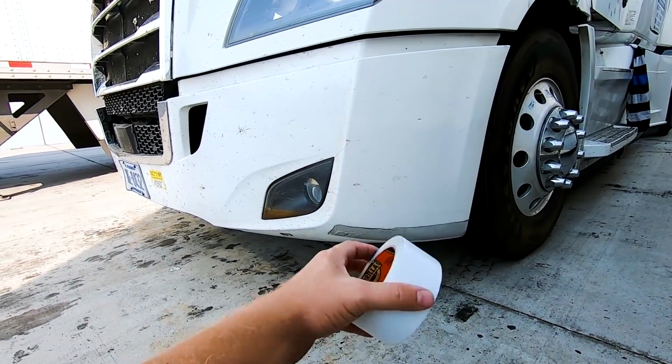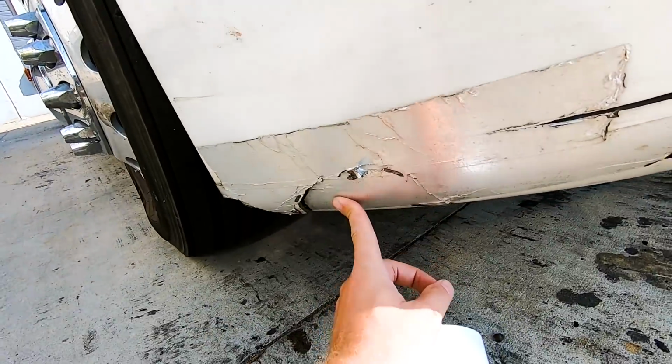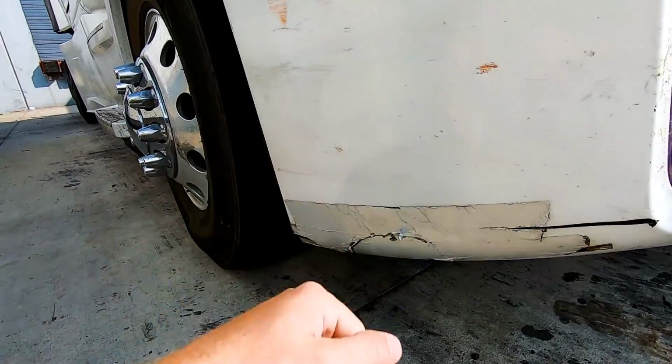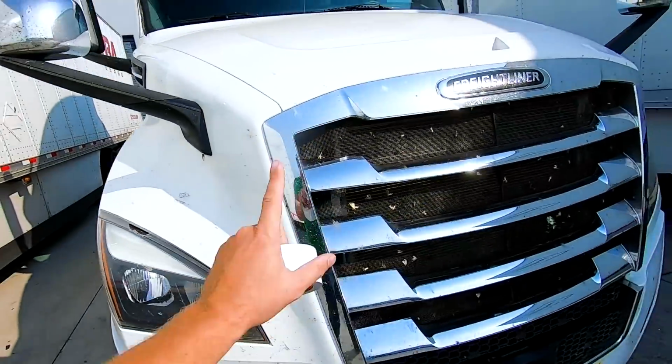The lights are done, so now all we have to do is fix up the bottom of the bumper. This side is not too bad, but this side is really messed up, cracked all along the bottom right here and right there, and it's kind of falling apart. So I'm gonna go ahead and try to camouflage the wound, you know what I'm saying? Tape it all up. It should be good to go for visual wise.